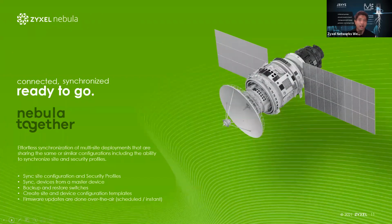You can synchronize sites together. So if you have different sites within the deployment, you're able to synchronize similar configurations. So let's say profiles for security. You have all of your employees under each individual site. You can sync that from a master device, and be able to sync those profiles so that either content filtering access or whitelists and things like that are all synchronized within all those devices within the organization that you wish to have.